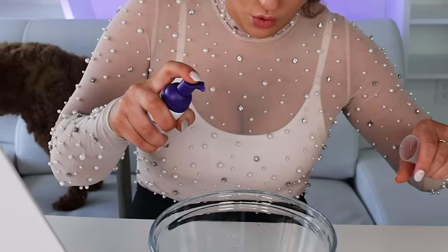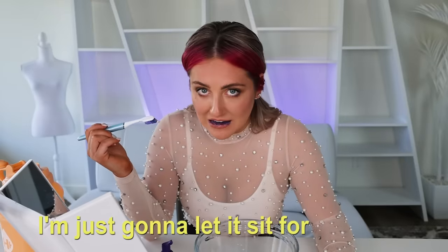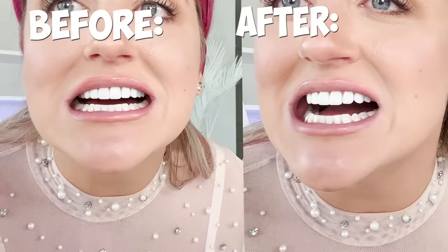Okay. Oh my gosh. Apply two pumps directly into mouth. Woohoo. I'm just getting all that in. Okay, I don't think it really looks any different. If it is, it's very minimal. I feel very minty fresh, but I expected something to happen though, at least.